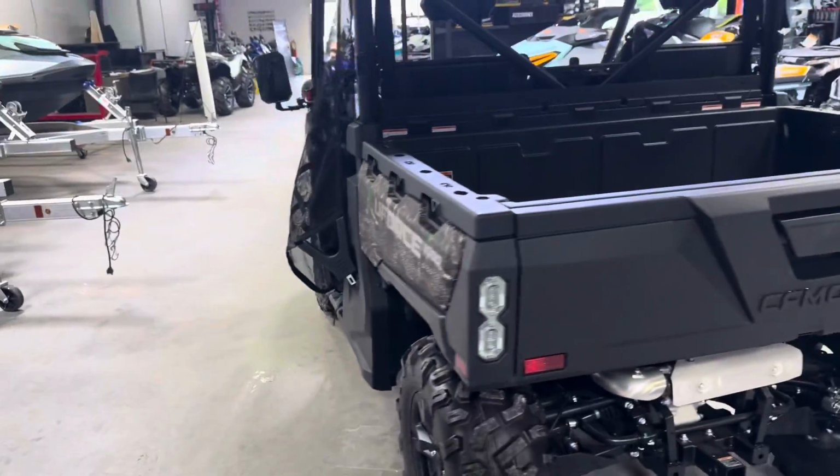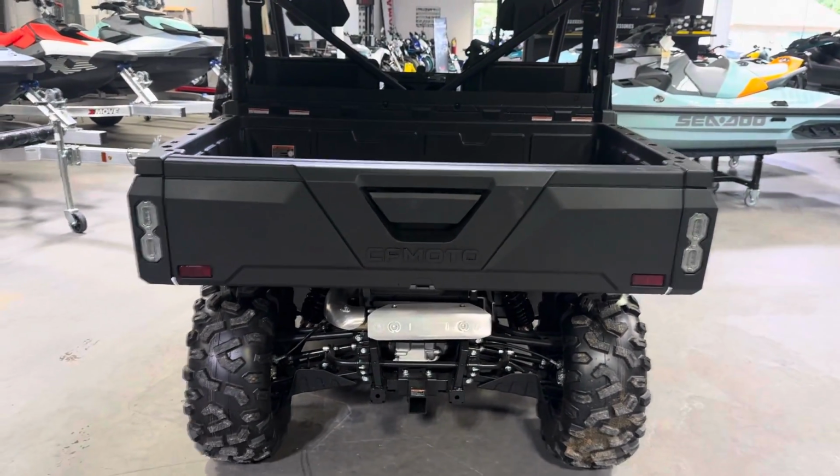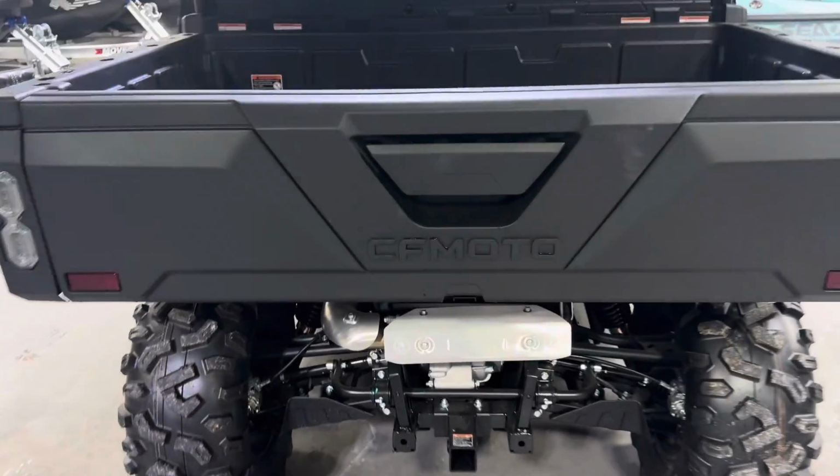Looking at the vehicle, nice size bed, LED lights on the back. It does have the one latch on the back, so you can operate that one-handed. Of course, I only have one hand for the camera, so we're not going to do that.